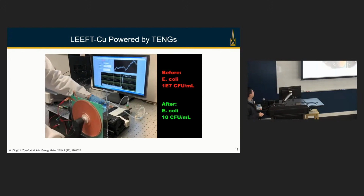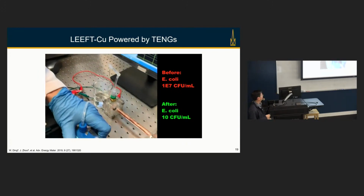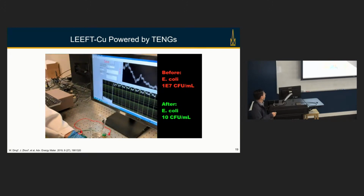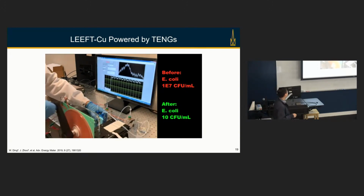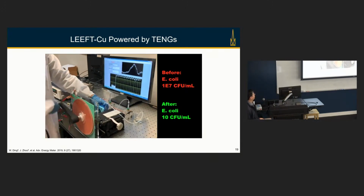Yeah, so basically this is a hand pump, and once you rotate it, that provides a driving force for the flowing water. At the same time, this rotation also generates electric pulses, and that can be used to drive the release of the copper ions and do this disinfection. So this is just one type of application we have developed.